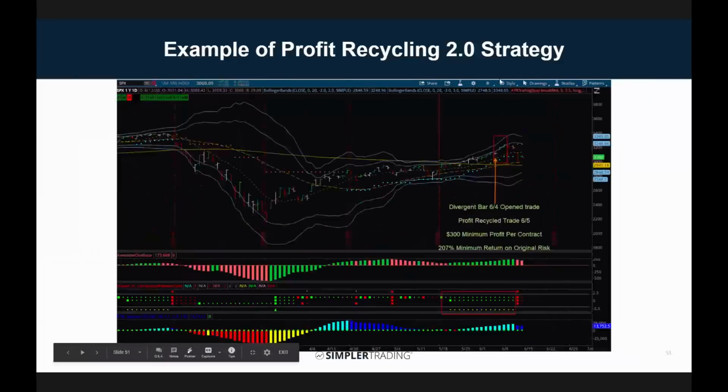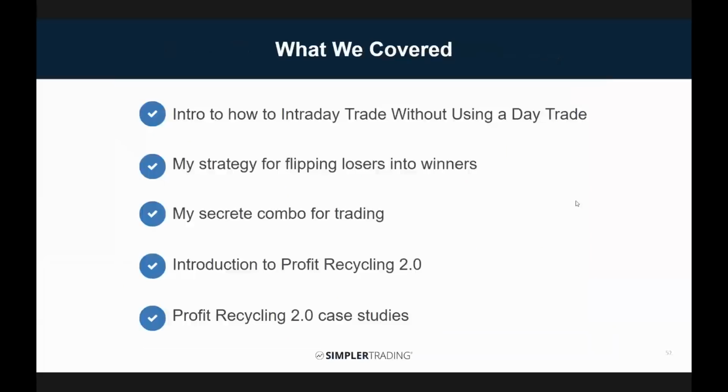And then with SPX here, once again, I was able to jump into a trade with some great signals. My dynamic duo was in line with each other. So I opened the trade, and I profit recycled it the next day. I was able to have a $300 minimum profit per contract, and it was a 207% minimum return on the original risk that I took that day on SPX.